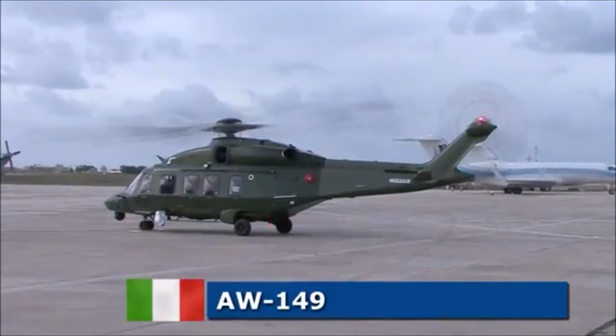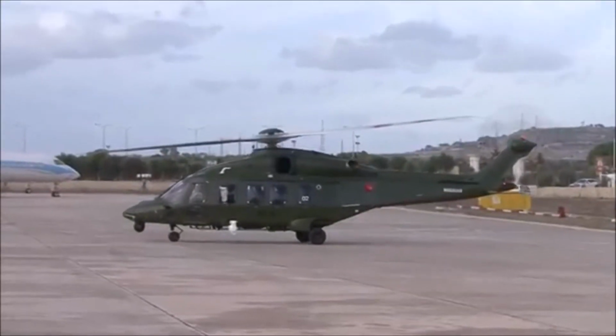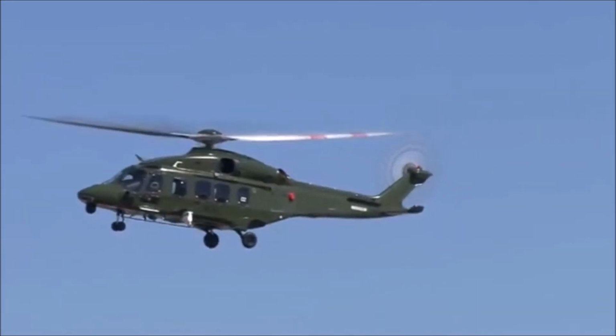The Reparto Sperimentale Volo sent over a second aircraft, a brand new AgustaWestland AW149 transport and search and rescue helicopter. The helicopter was in fact so new that the aircraft still bore civilian registration instead of military markings.